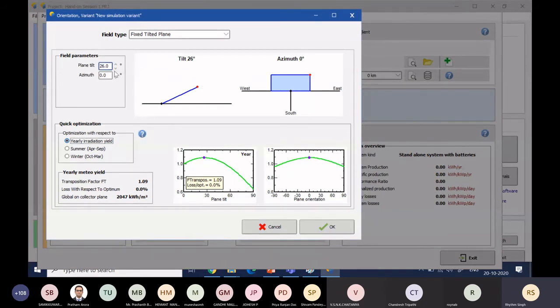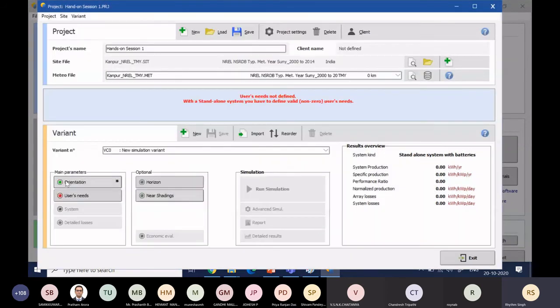So the default usually is that, to summarize, we take azimuth at 0 degree for south facing, plane tilt same as latitude of the place, that's the thumb rule, and yearly irradiation yield optimization for the best output across the year. Okay, so with these three settings, we click OK here, and now this orientation becomes green. Okay, any questions so far? Okay, so now we have defined the orientation of our site.